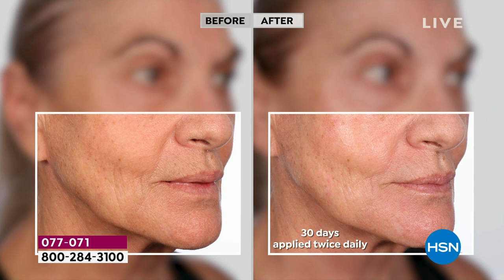And look at the after. Look at her brightness. Her cheek appears lifted. Her overall skin tone is brighter. There's more of a contour in her jawline. Those nose-to-mouth lines look like they've been pushed out from within and smoothed on the surface. And even all the little lines around her mouth, can you see that?